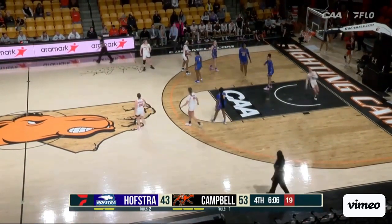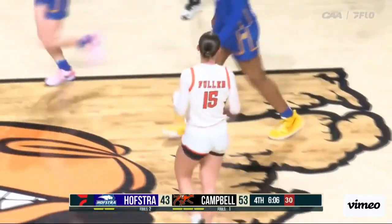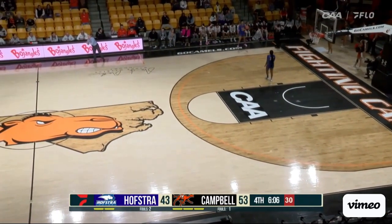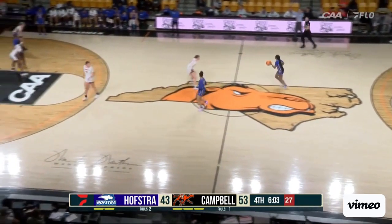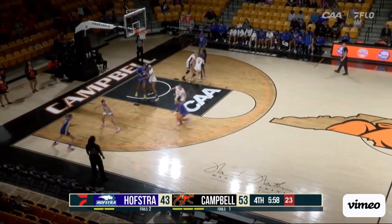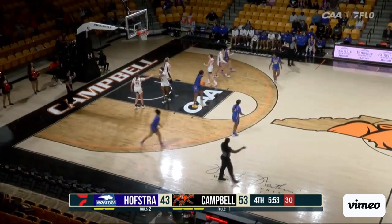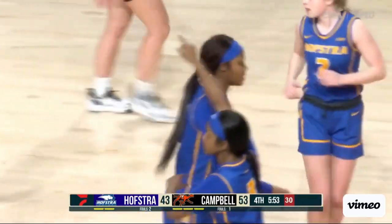And too many steps for Fuller. Fuller with no points. She's been chief facilitator tonight with 5 assists. Sometimes that's so important, too. She's only attempted 1 shot, so don't let the 0 points fool you. Swint working hard inside. She's shuffling her feet again. Yeah. That's the second time down the floor.